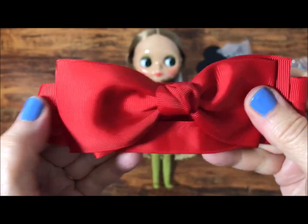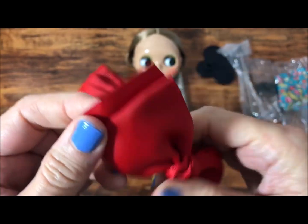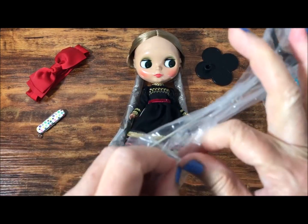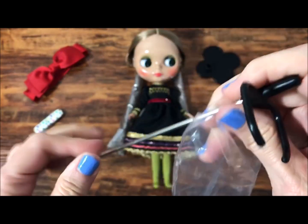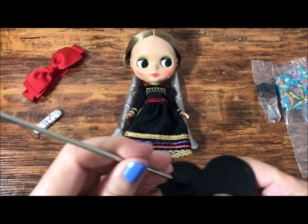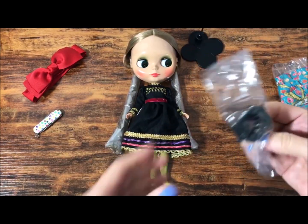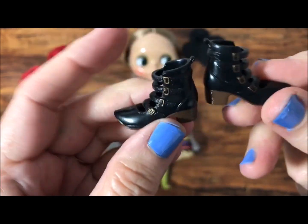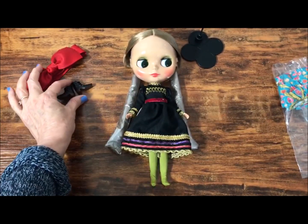But I like this bow. This is really pretty. It's pretty heavy duty fabric, so it's nice. That's quality. We got the stand, which, like I said, is black, and I don't know if I've ever seen a black Blythe stand before with a stock doll, so that is interesting. Yeah, fits with her theme there. Then we have these little black boots. Look how cute these are. These are really nice boots. Very cute boots.